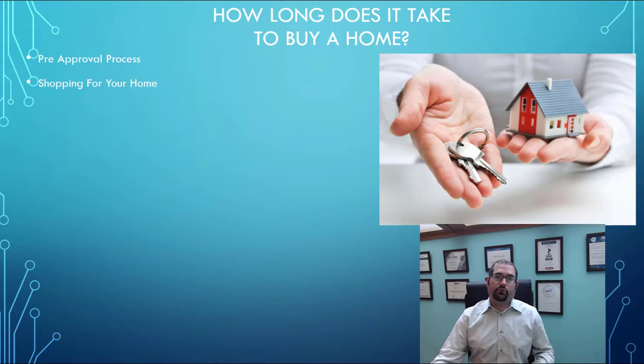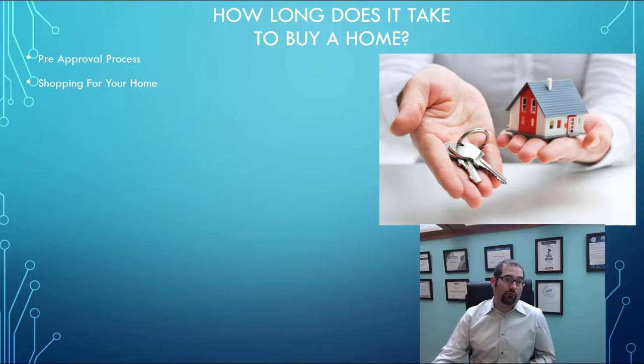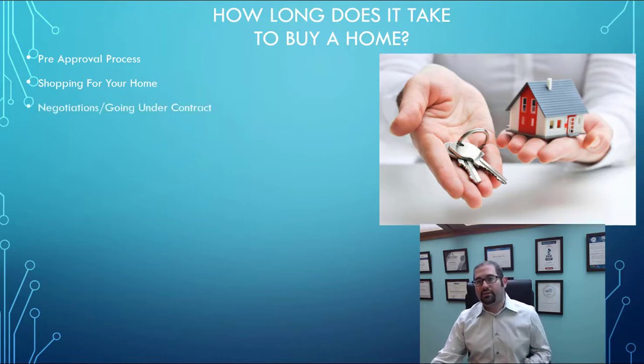This is where you're going to meet with a real estate agent, a local professional that can send you listings that you might be interested in, talk to you about your wants and needs in a property, and actually go out there and show you homes that you might be interested in. Now, the shopping process can take from a few days to a couple of weeks or even several months. I've had clients that shop for a home for 6 to 12 months before they find one where they get an offer accepted.